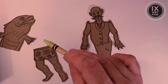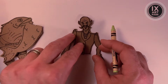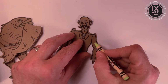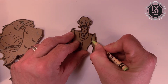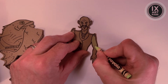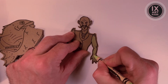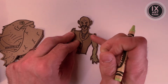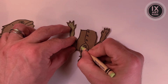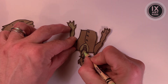I'm going to take this pale green. We'll start with Gil here. You can color this kind of thing before you cut it out, and it is advisable to color before you cut, but you can also color after you cut. And I kind of like the very subtle look of crayon on cardboard. The colors come through a little more muted, perhaps a little lighter than they would on white paper, let's say. But I think once you get a few colors going there, it looks quite nice.